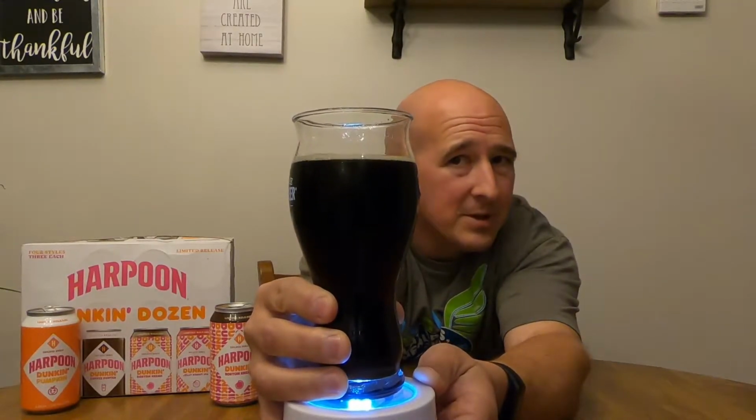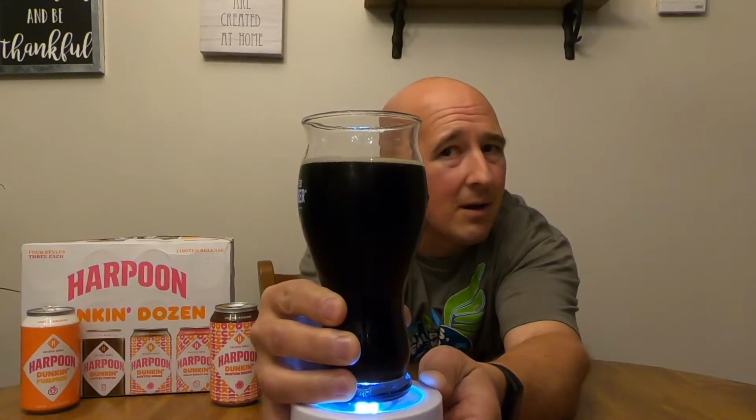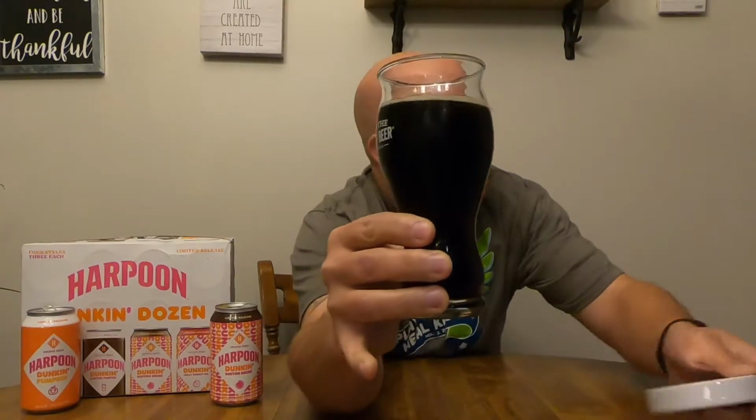Not seeing a lot of bubbles coming up through. Did not get a good head on that. I should have been a little more aggressive with the pour, but I was too busy watching what the beer looked like as it was coming out.